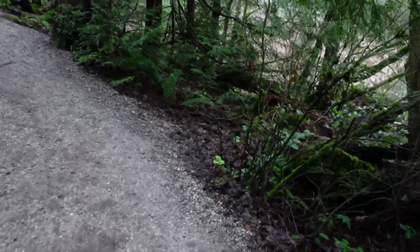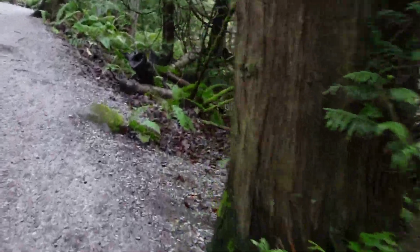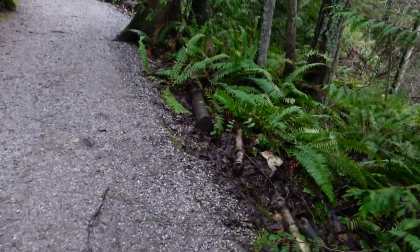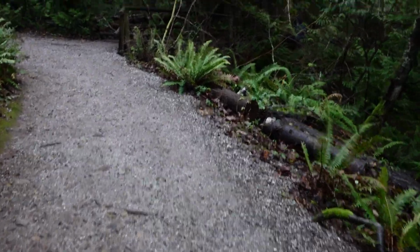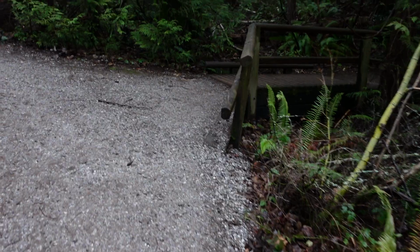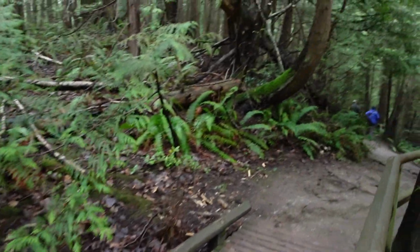Trying to get out in nature a little bit and give you guys a look at some of Whatcom County's parks. We're in Washington. This one appears to be a pretty active park. I kind of like it better when it's a little quieter, but take what we get, I guess.